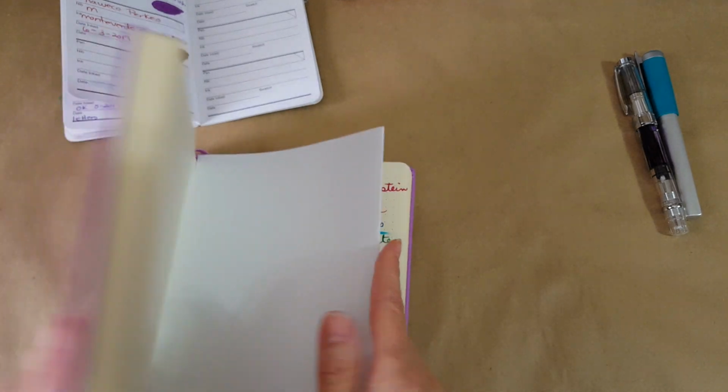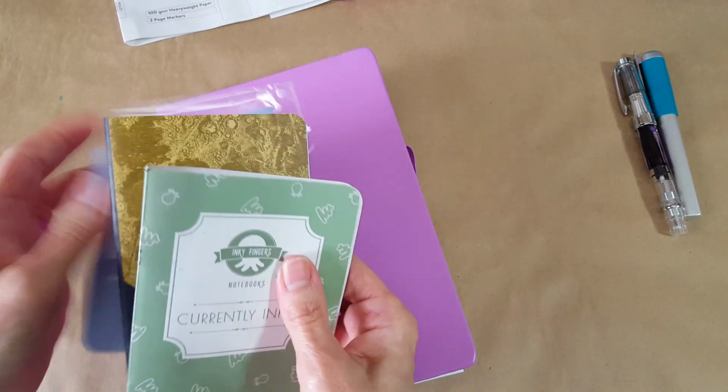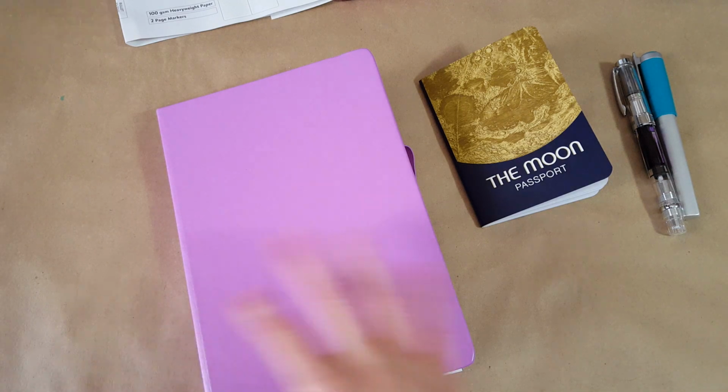I just was bringing you along with my pen allowance purchases today. And it's maybe a little scattered here, because that's how I roll, especially in the mornings. I'm just getting started. Okay, so that's fun.